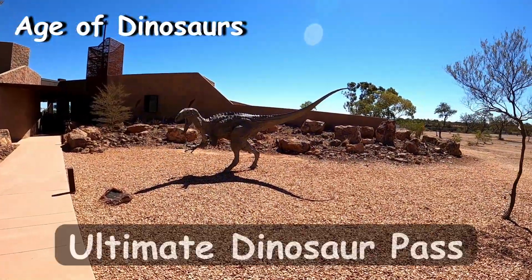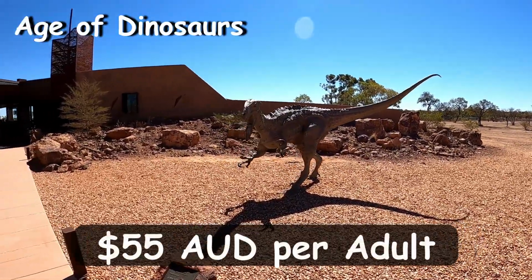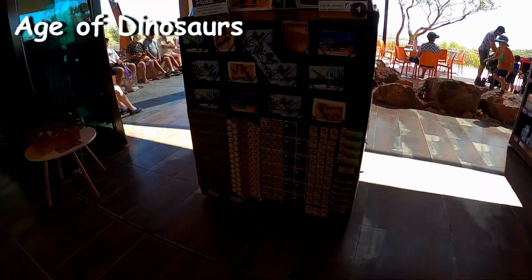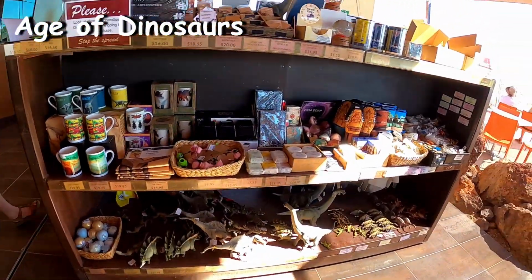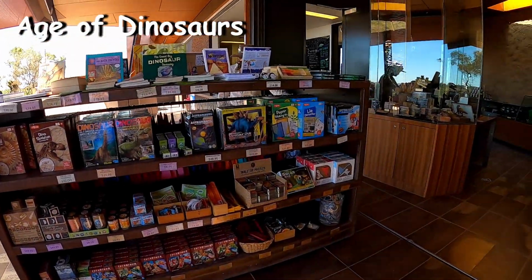We ended up purchasing the Ultimate Dinosaur Pass, which takes about 3 hours and has 3 different sections to see. This costs $55 for each adult and has a number of different tour times that you can choose from. The centre has a small cafe and store where you can buy lots of toys and cool stuff for kids, very much dinosaur themed. It's also where you buy your souvenirs, so I picked up a magnet.